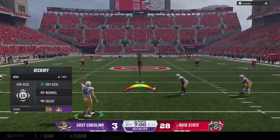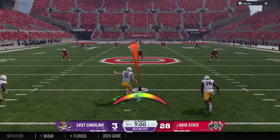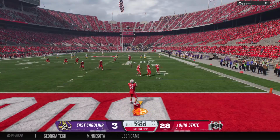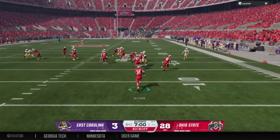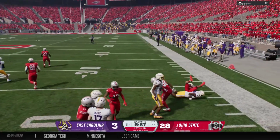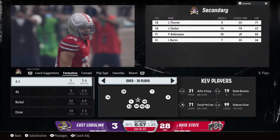And the Pirates will kick it away to crank up the second half. And he's going to bring it out. Just never had a chance to shake loose, and he'll be brought down at the 24.